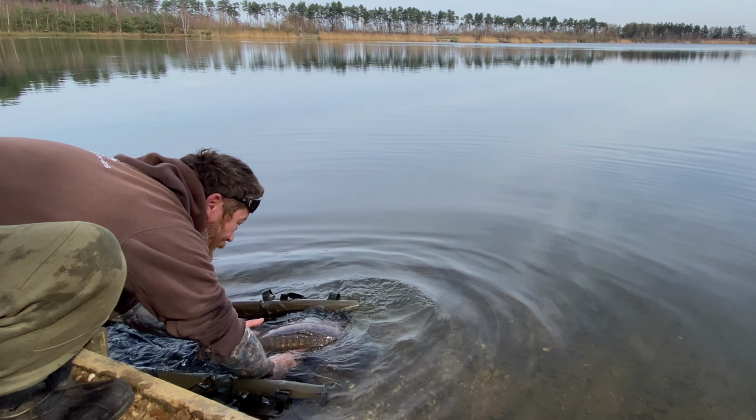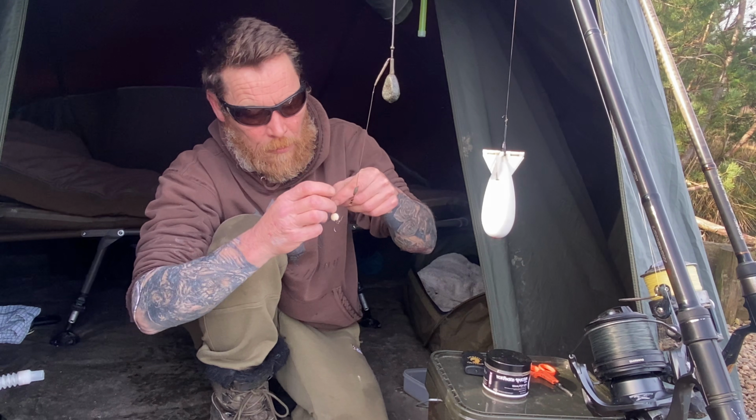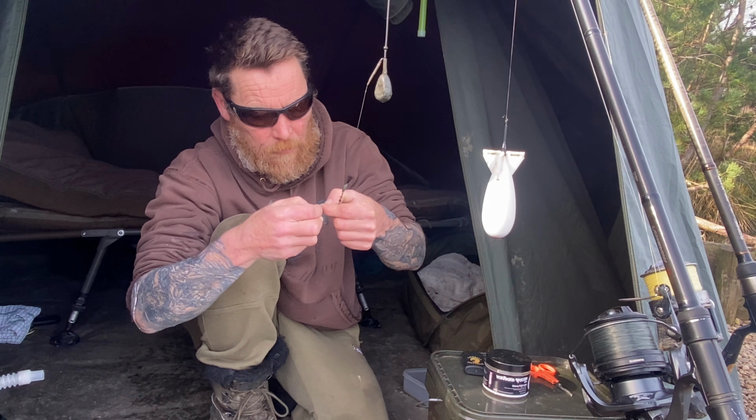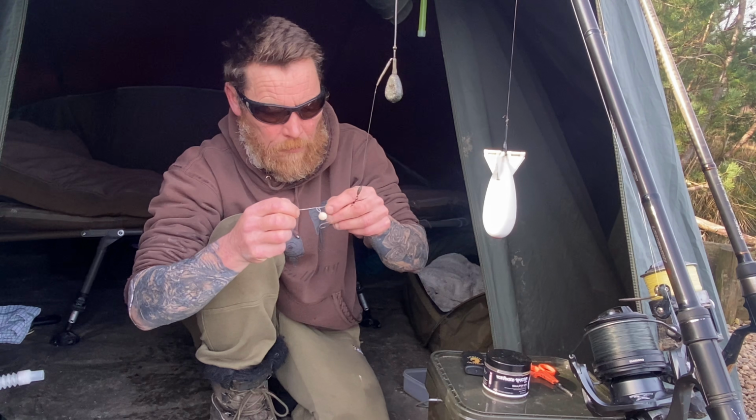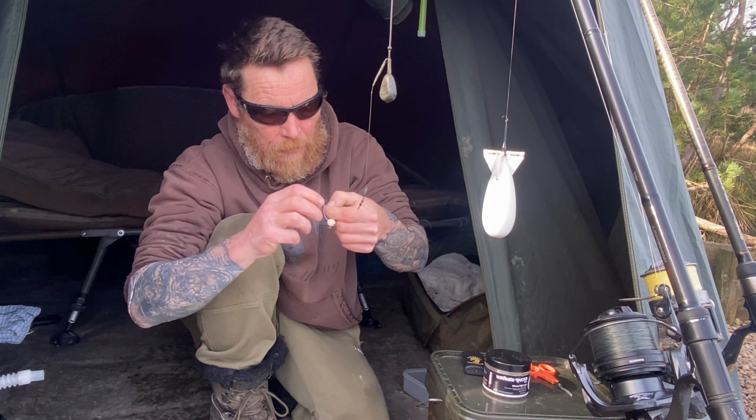Carp care is really important. Before returning the carp, treat its mouth, wounds, sores and ulcers, and make sure the carp's returned in the healthiest condition. The rig I'm using is a semi-stiff hinged choddy, the same rig I caught the carp on last week. I'm just tying on a fresh hook bait. The hook bait is a Northern Special white popper.